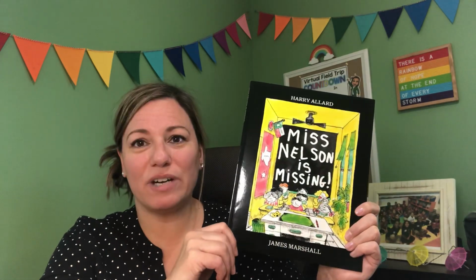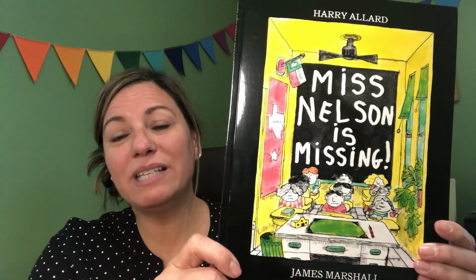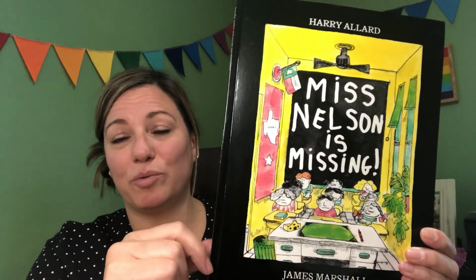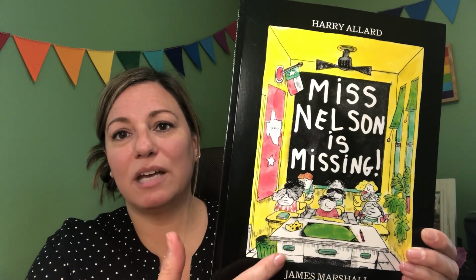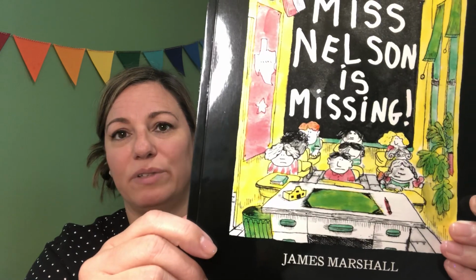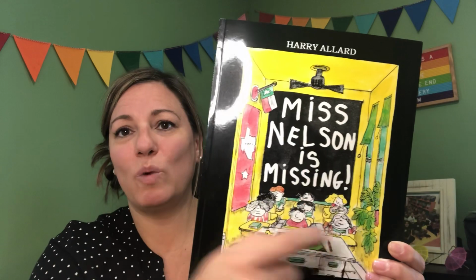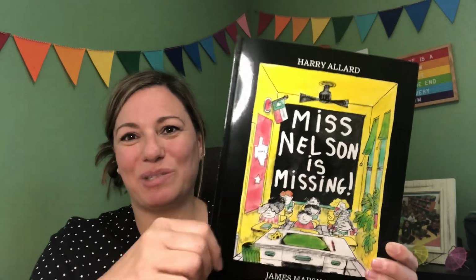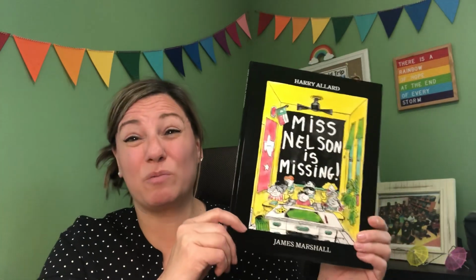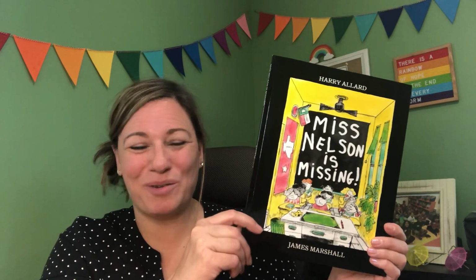So let's get started and let's take a close-up look at the cover of the book. As you can see, it looks like our setting is a classroom. You can see a desk here, which is probably a teacher's desk. You see some students sitting at their own desks. I see a bulletin board and a blackboard and some windows. Most of our classrooms, we still have blackboards, but we don't use them very much anymore. But this book was written quite some time ago, way before smart boards and Promethean boards in our classrooms.